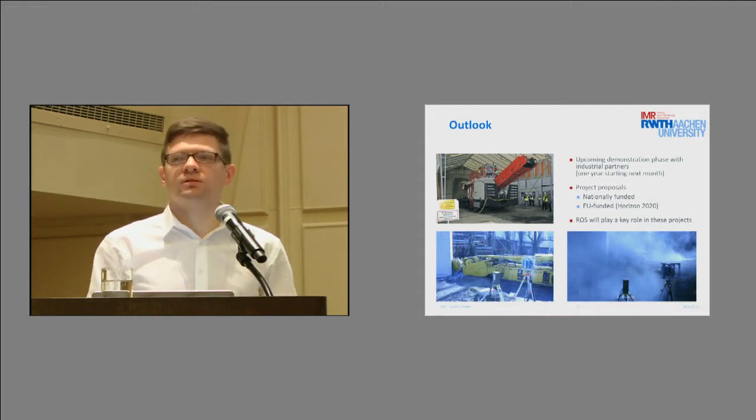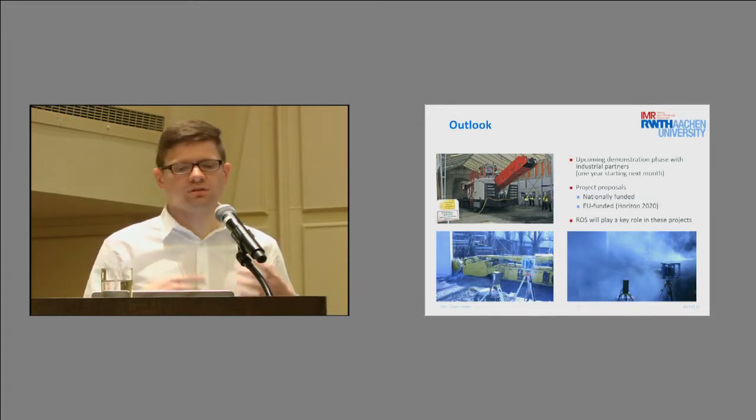In both projects, we are quite sure that we will keep on using ROS, because it was very helpful to do all the stuff you don't want to do, like storing data and visualizing data, and we were able to concentrate on algorithms and such.